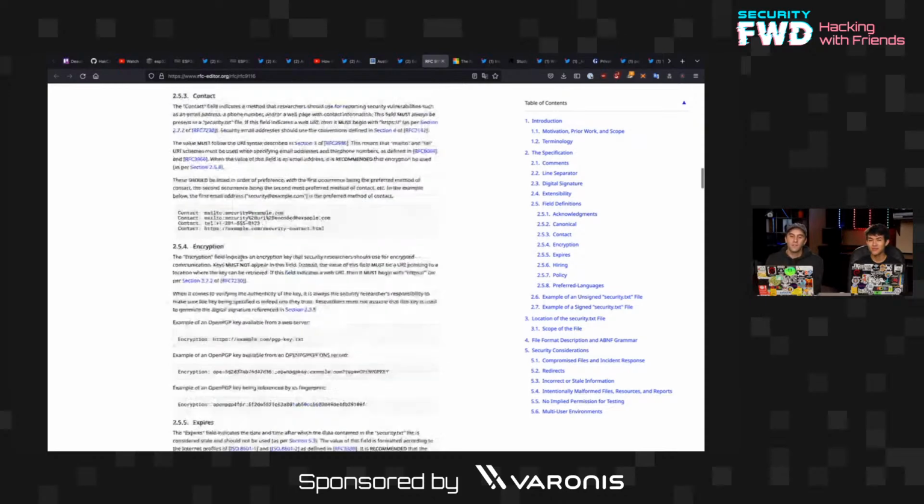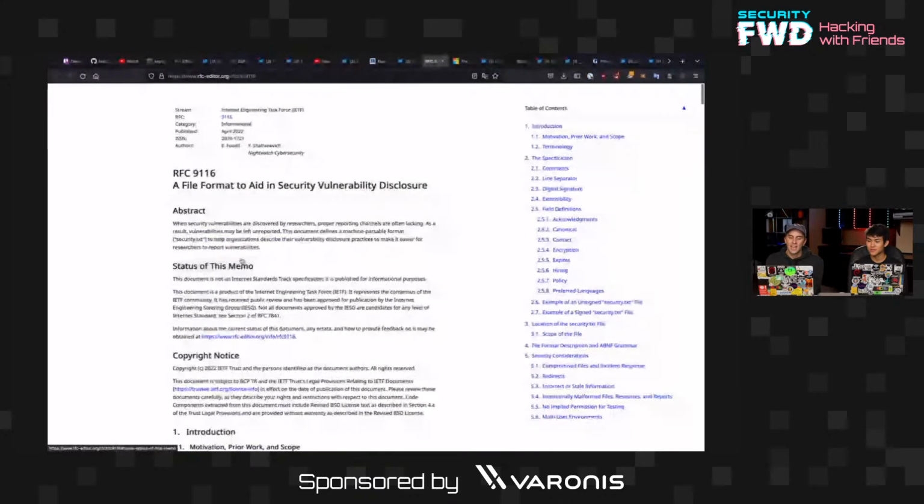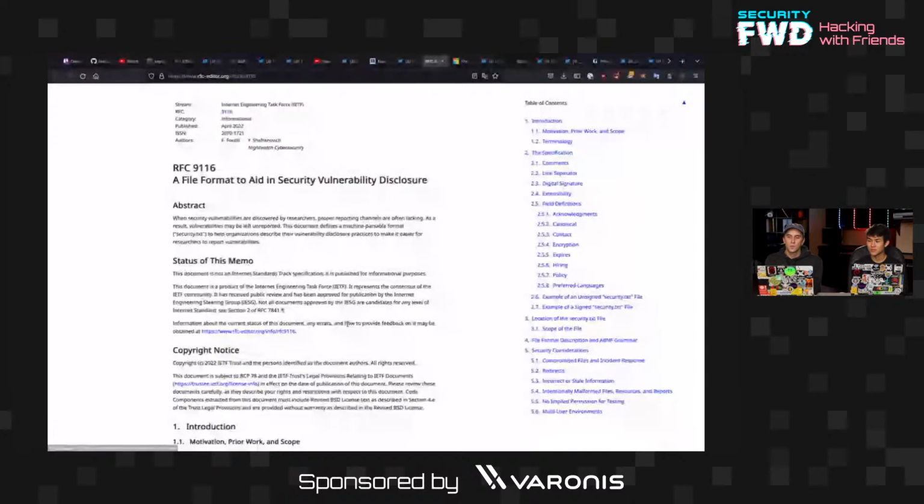So I'm in big favor of this. I think it's great that it's been implemented. And if you run a website, you should consider having this as well.